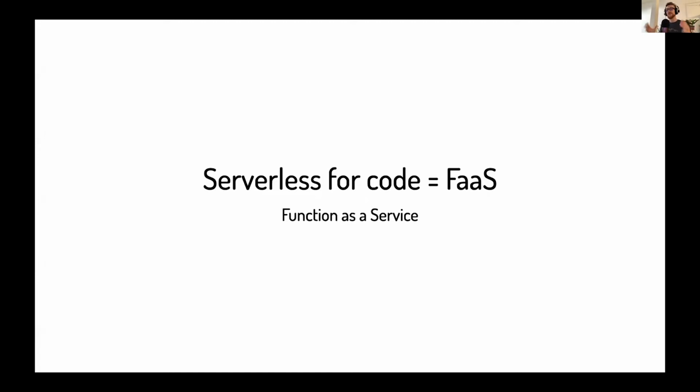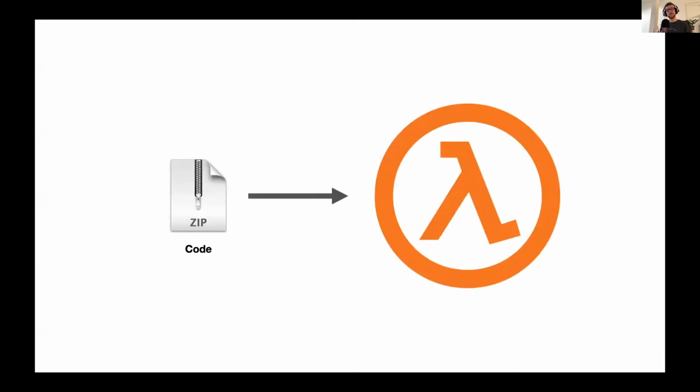Let's see how function as a service works and how we can use it to run our code without dealing with servers. The way it works is actually quite simple. We take our code and we upload it to Amazon Lambda, like we create a new, it's called the Lambda function. We upload our code in there, and that's it. And what's really interesting here is that once we've done that, the function is created, but nothing is running. Nothing is running by default, but your application, it's still there.